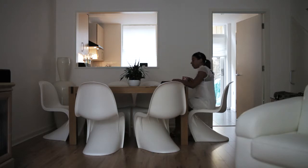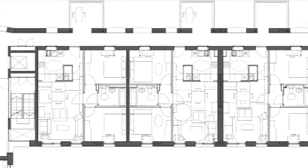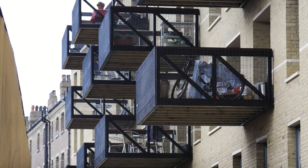We've got 3 blocks, each with their own core. We've actually linked 2 of the blocks together with decks. It allows us to get dual aspect flats. It also gives amenity for the residents with balconies off those decks, and it allows us to give access to 2 lifts for certain of our more vulnerable residents as well.